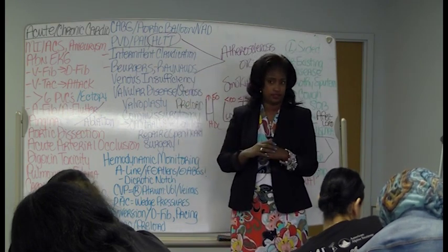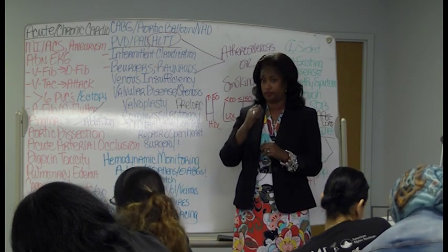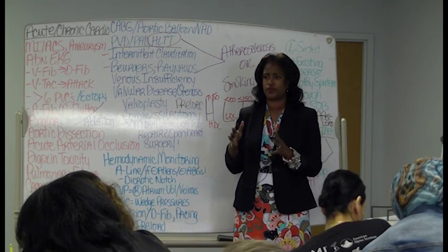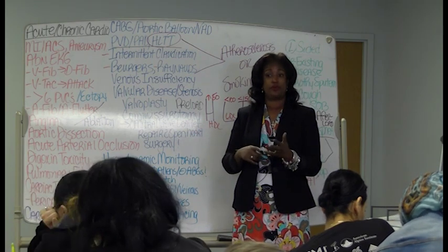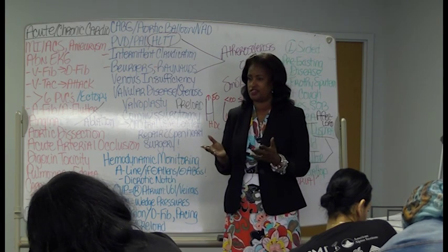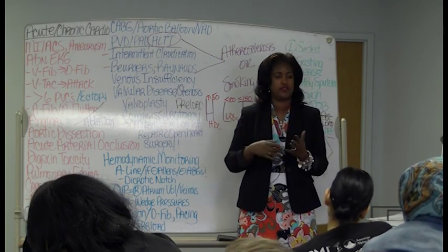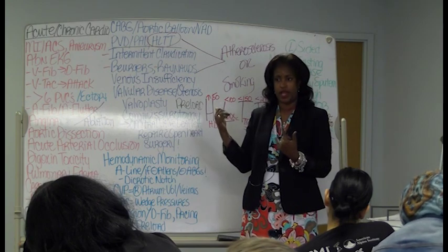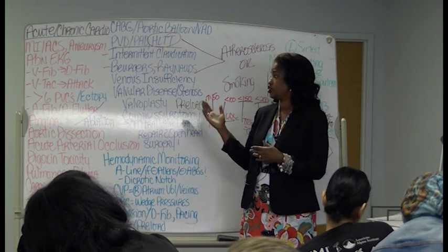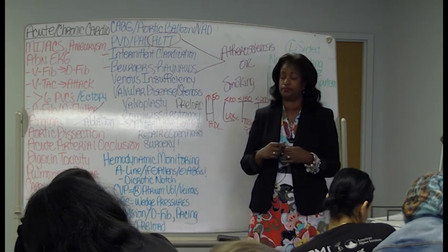Raynaud's, on the other hand, is often associated with autoimmune disease. This type of autoimmune disease that you could see Raynaud's with, we'll be talking about Monday, and that would be your scleroderma. Remember that CREST? Stupid CREST thing you had to learn for scleroderma? Part of it was Raynaud's, okay? That was something you had to know. So CREST included Raynaud's with scleroderma, but Raynaud's could be with lupus. Raynaud's is usually associated with carpal tunnel. Carpal tunnel.